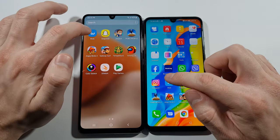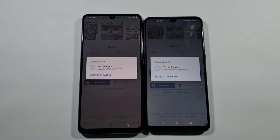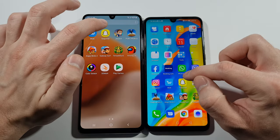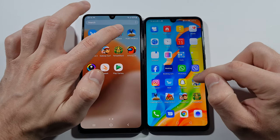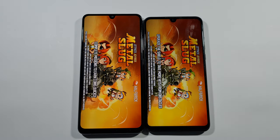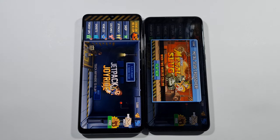We have Wish. A32, let's go back. Snapchat, A32. Jetpack Joyride, the first game. What about this one? This is pretty much the same, guys. Let's go back to the home screen.